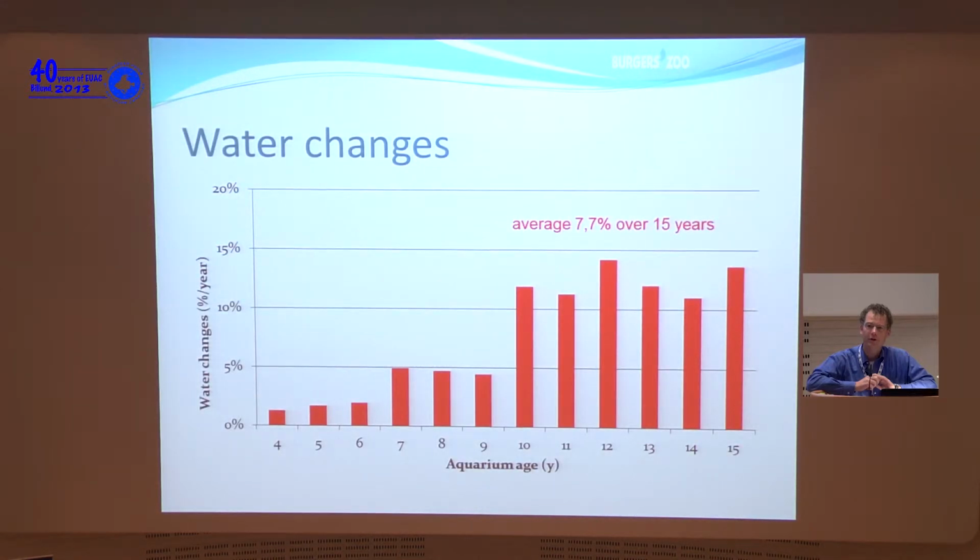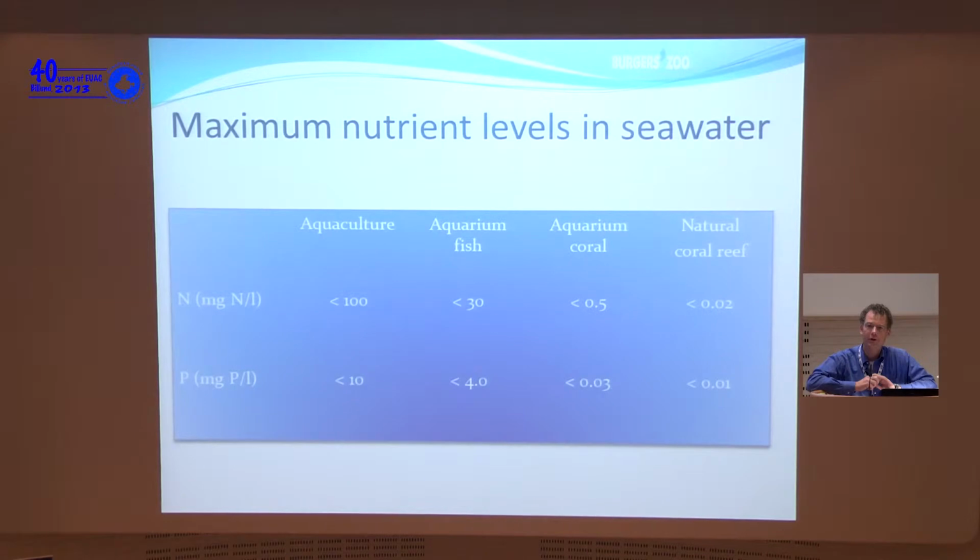So for water changes, we don't do very much. We do about 7% per year over the last 15 years. You see that in the last years we have increased a little bit more, but it's still around 10% per year that we do water changes, which is not so much. So you can only do that when you are removing nutrients from the water. But what nutrients are we looking at? Well, it's the nitrogen and phosphate. That's what I would like to talk about.